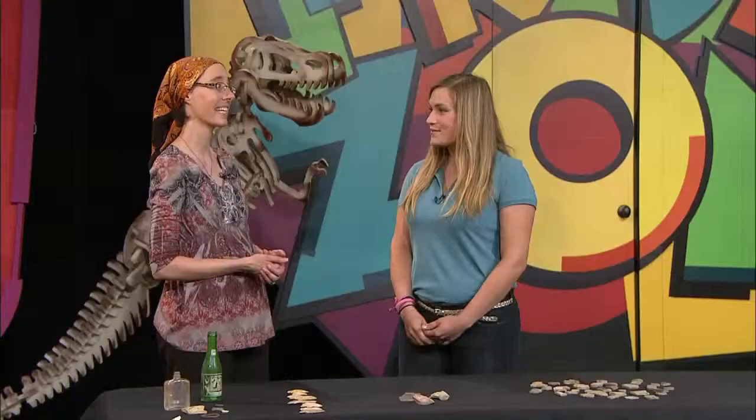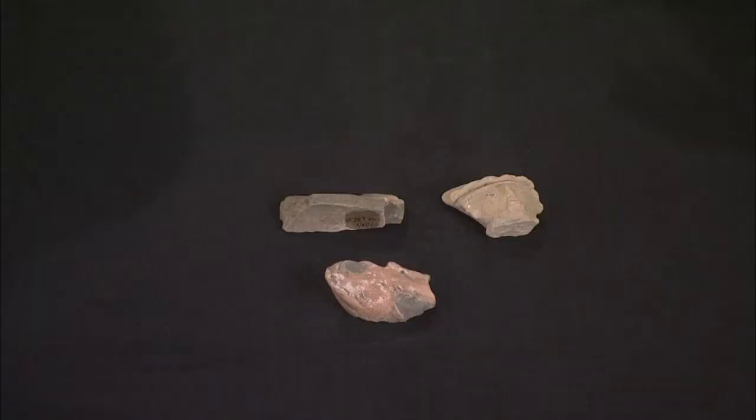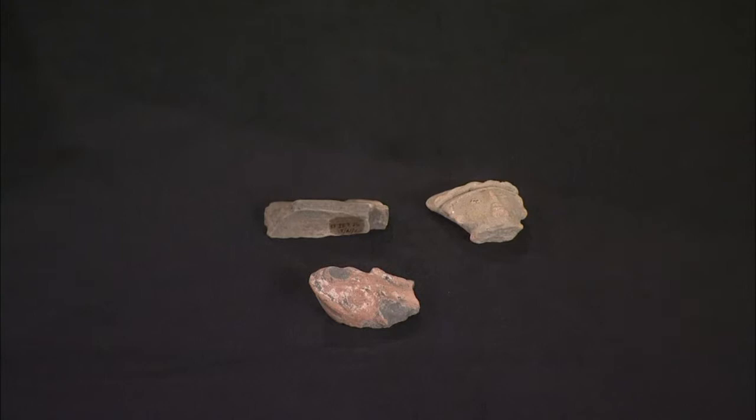Research comes with each of these artifacts, is that correct? Oh, absolutely. Archaeologists and researchers and historians all spend an awful lot of time digging through information and trying to see what they can piece together. All right, well, these next pieces look a little bit more intricate than our arrowheads. This guy has actually become sort of one of my favorites. What does this tell us about that time period that this is from?